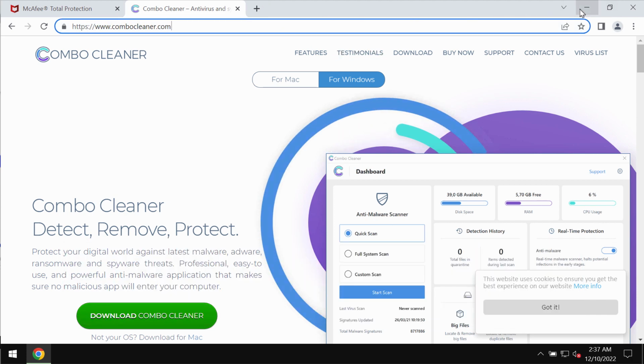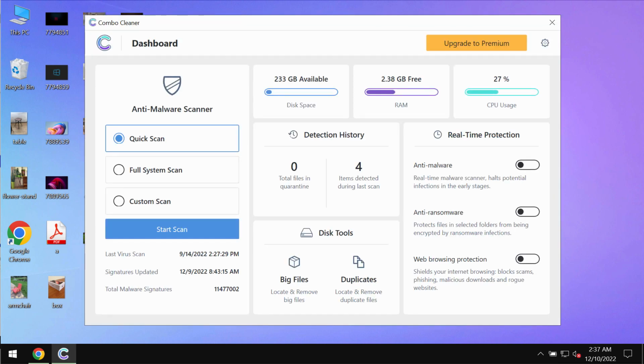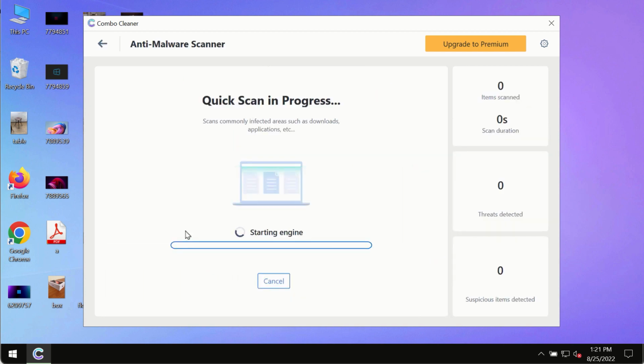Go to the page combocleaner.com, download the program, install it, and then begin researching your system. After you have successfully downloaded and installed Combo Cleaner antivirus, make sure you click on Start Scan button.